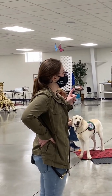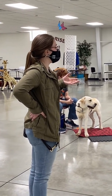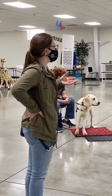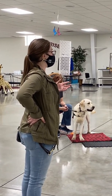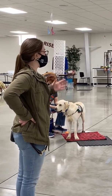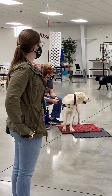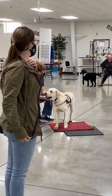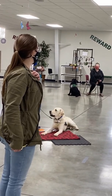So you can work on it with the mulch for sure. But the important thing with leave it is that you're not just saying it. If you're just saying it and the dog doesn't know what it means, it's losing value and the cue isn't going to work the way that you want. It's like she associates that with trade. She'll spit it out and then you say trade. Yeah, I would work on something else.